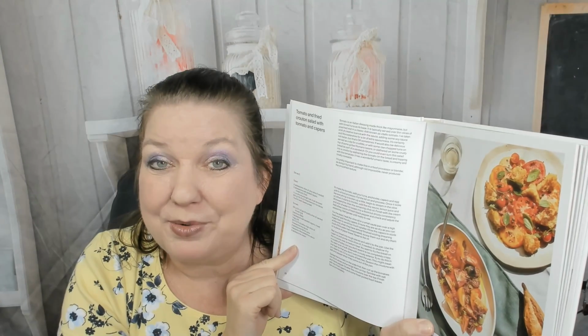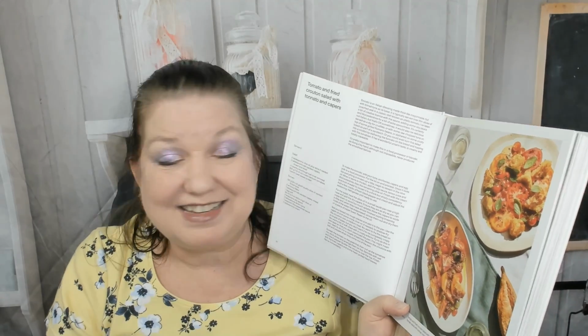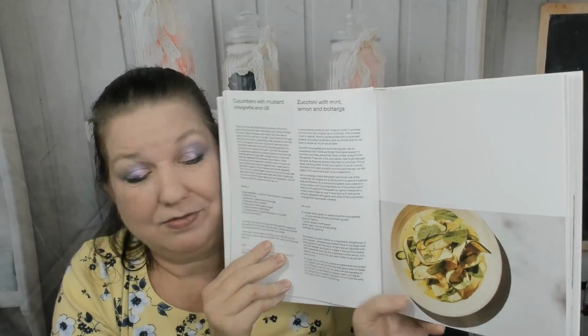So the number one question we get asked here at Cookbook Divas is how many recipes are in the cookbook? And the number two question we get asked is is there a photo for every recipe? So in this cookbook, there is not. But okay, the photos that are here are beautiful and tasty.